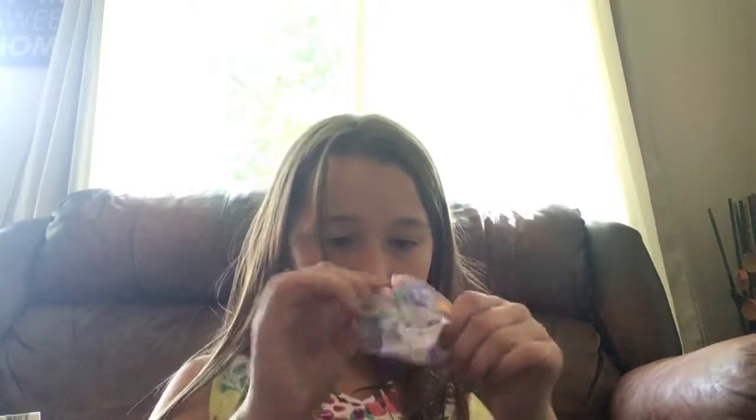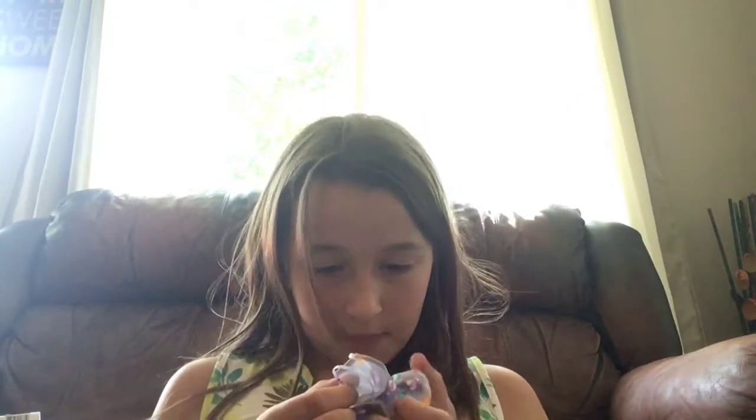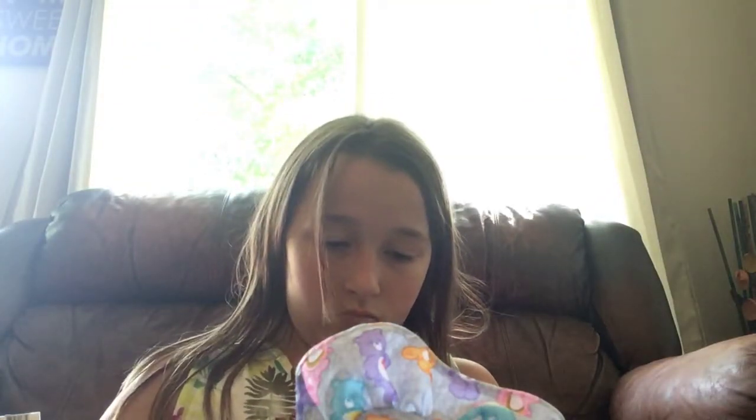Yeah, so this is a shirt made to look like a dress. It's just this little Care Bear thing. Because I don't know why, but Barbie's going through a little Care Bear phase. Care Bear and Barbie collabed or something. See, look, another Care Bear outfit. I got so many Care Bear outfits because I go shopping for my Barbies all the time.